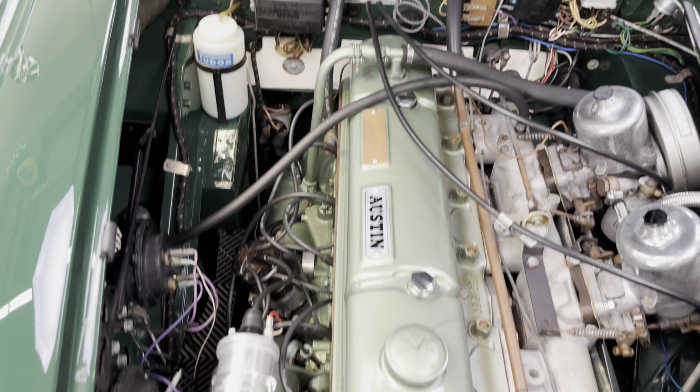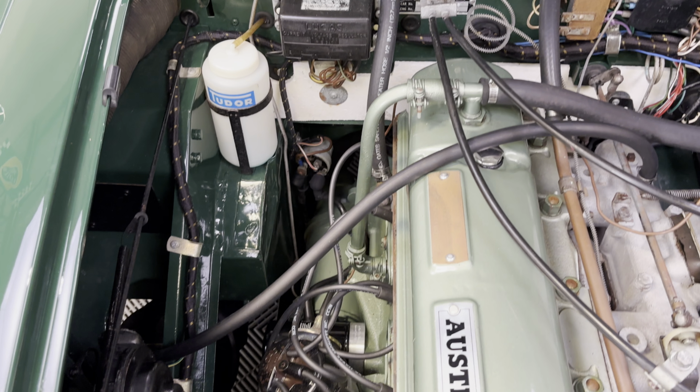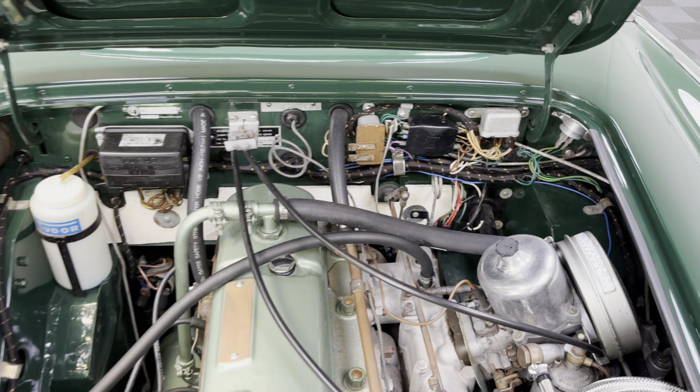We'll get to the interior in a minute, but yeah, let me show you this impressive engine compartment. It's a beautifully finished engine compartment, correct decals, really nice condition. Engine tag, body tag, VIN plate. Great fitting hood, shuts nicely.